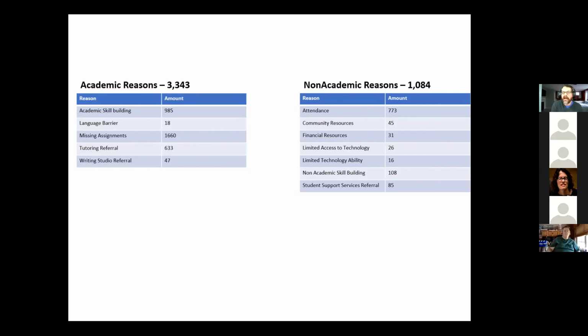And on the right-hand side, we had 1,084 non-academic reasons. The highest there was attendance. It could have been that some people didn't know they had to show up for the first couple of days or weeks, or transitioning to real online classrooms was a big step for a lot of people. So alerting the success coach and them reaching out, maybe they didn't have internet access, right? At the college, they can rent a laptop and get a MiFi device, right?